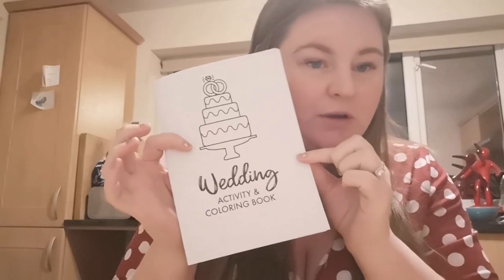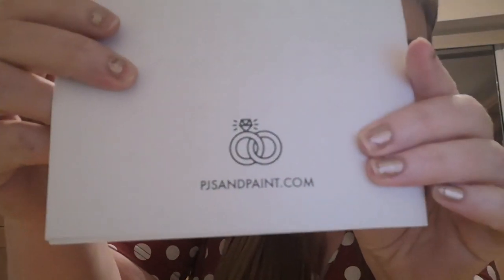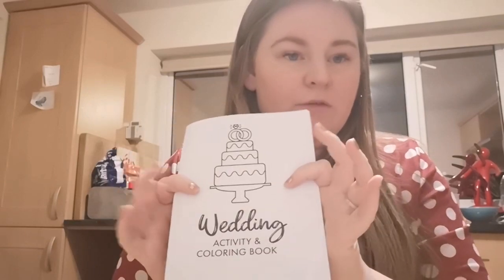So it was just to show you that I managed to print off some things from the internet for free for the wedding. The first one is this children's activity book. This is from a website called pjsandpaint.com. It's just there at the bottom if you wanted to go and have a look. There is a link on there for you to be able to edit and personalise them as well. It's got all kinds of I Spy, word searches, dot to dots and colouring for children to go in the children's activity packs, which I intend to do because we do have a few children coming.